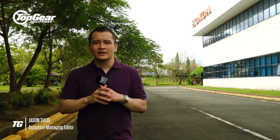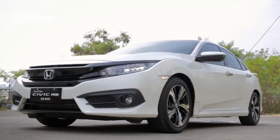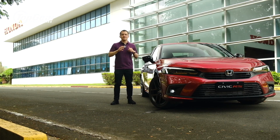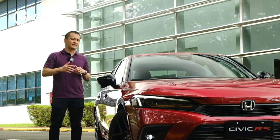The Honda Civic. The little car that managed to find its way, lose it, then find it again. It's been 5 years since the 10th generation Civic came along and wowed us with its cutting-edge looks and turbo engine. But as the saying goes, all good things must come to an end. Or do they? With me is the all-new 11th generation Civic. Does it live up to the trail that its predecessor blazed? Let's find out.